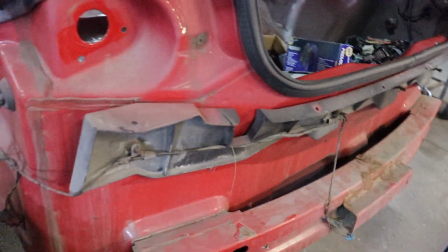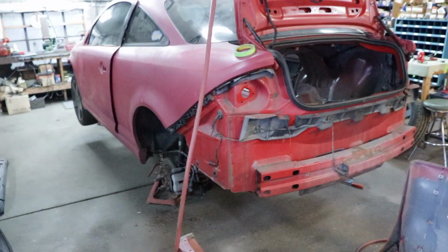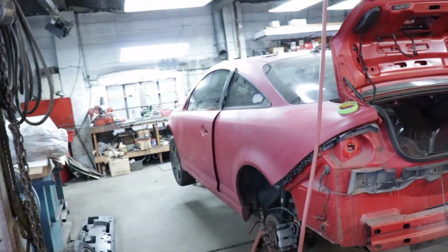Woo, and there it goes. Oh, and one thing I forgot to mention, so you don't rip your wires off like I just about did: I had already unplugged the license plate light wire, but make sure you do that before you pull the bumper, otherwise you're going to rip some stuff apart and you're not going to have a good day. So now you see what it looks like with no bumper. Very ugly, but hey, part of the project.